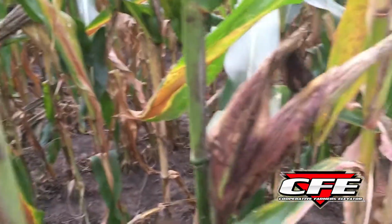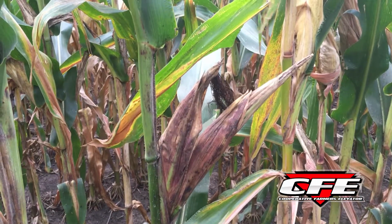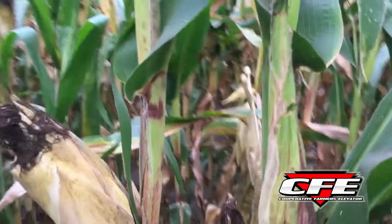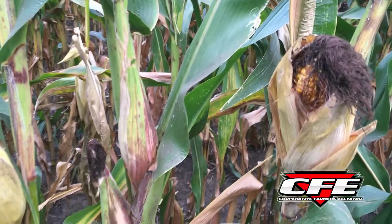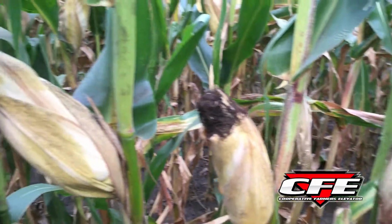And some of the other things that we've seen in this, it kind of looks like it tried to shoot 2 ears out of that same node. Kind of goofy. I've even seen up to 3. Just a lot of problems here on a percentage of these plants. So you can see with that ear development being kind of messed up, various things happen to those plants. It's going to definitely hurt the yield, and it's not what we want for sure.